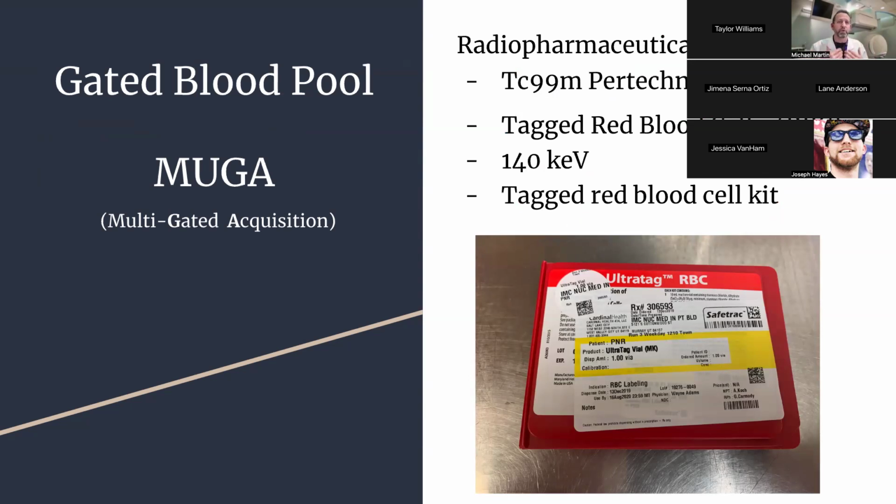So if we're going to do a MUGA and measure those volumes as they come in and out of the ventricles and the chambers of the heart, then we have to have a way to make that blood radioactive so we can see it, right? So that's what we're going to talk about next: what we use to make it radioactive.